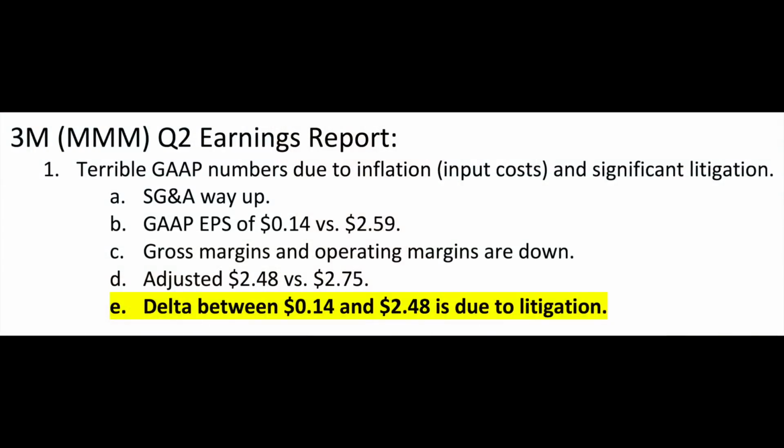I want to go through 6 different themes today. The first theme pertains to their Q2 earnings, and I want to talk about some terrible numbers, terrible Q2 GAAP numbers. So check it out on the screen in front of you right now. What I want to share with all of you is what's going on at 3M.